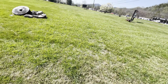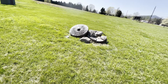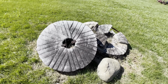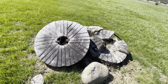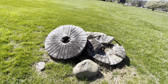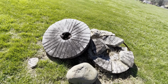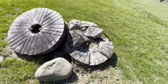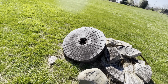We were headed back to the car, and I saw this pile of, some people might think it's rubble, but no, it is millstones that they use to grind the corn and the grain. If you've ever been to Cade's Cove and you've seen the mill they have out there grinding corn, these are the millstones that they use. That one, of course, is broken, but still a great part of history.